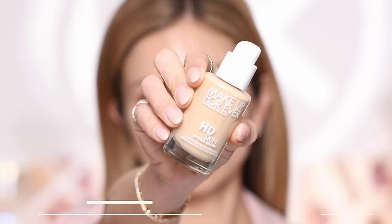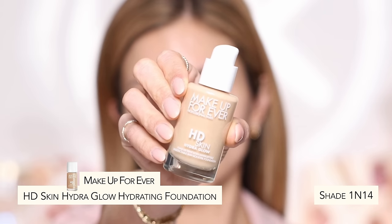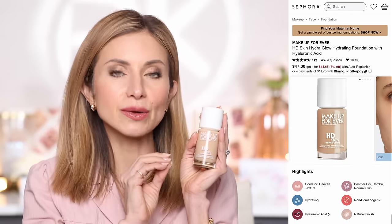Okay, so let's go ahead and start with the most recent purchase and one that I've been loving. This is the new Makeup Forever HD Skin Hydra Glow Foundation. I'm sure you guys have seen this all over your feed. I feel like I can't open TikTok or Instagram without seeing someone raving about this foundation. I was a little unsure on how I would like it because it's a very hydrating and glowy foundation.